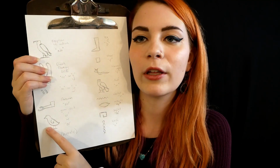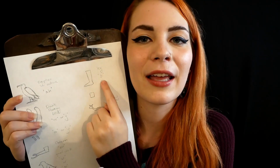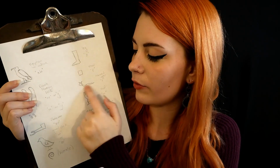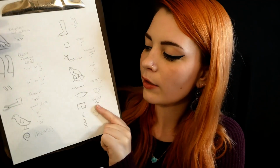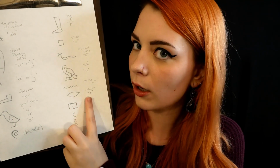We have the quail chick and its hieratic counterpart, and this represents the W, the woo, or the oo sound right here. We have the symbol of a leg, and this would be the B sound. We have a little stool here, and this is going to be our P. We have a horned viper, which is our F. We have an owl, which is going to be an M. Symbol for water, which is an N. We have the mouth symbol, hieroglyph for the mouth, and this is going to be an R.